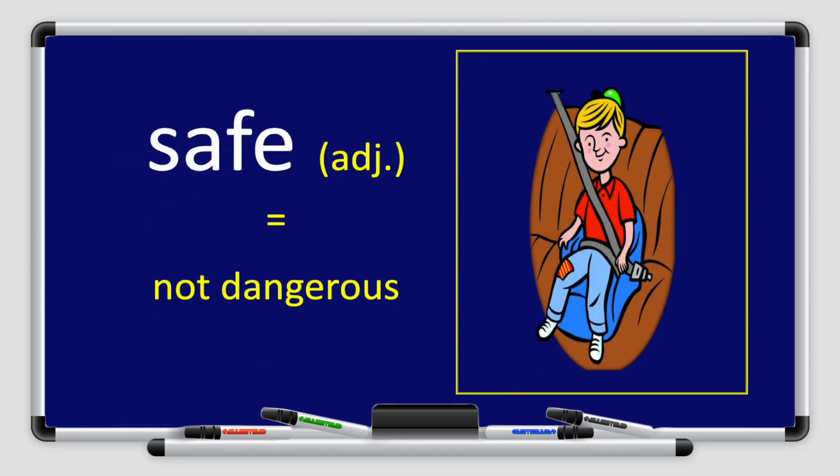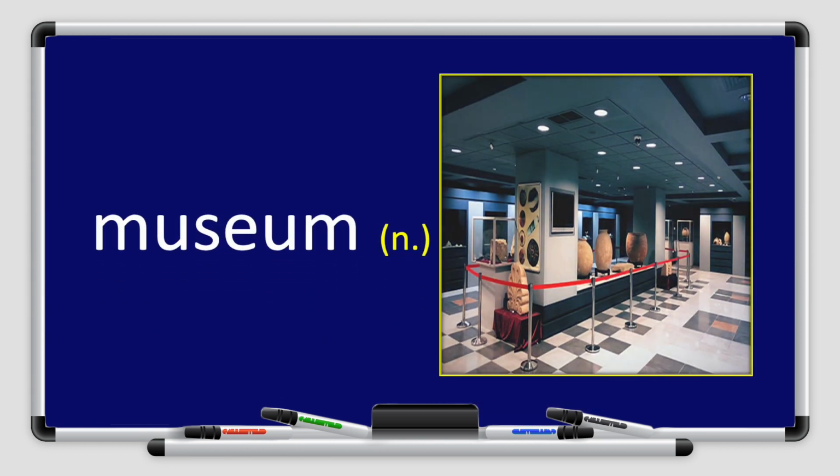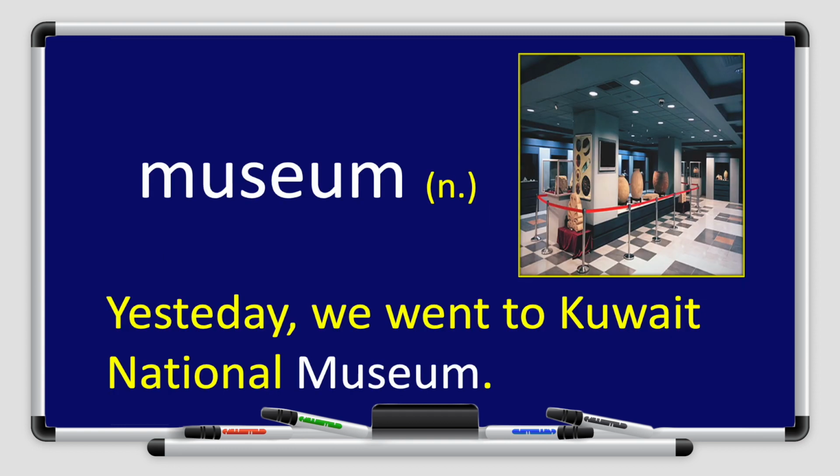Take a close look at this picture. Safe. It's an adjective, not dangerous. We live in a safe neighborhood. Take a look at this picture. Museum. Repeat it one more time, please. Museum. Excellent, boys and girls. It's a noun. Yesterday we went to Kuwait National Museum.